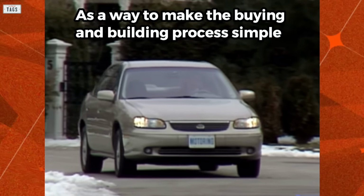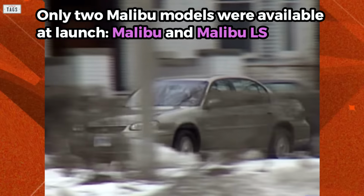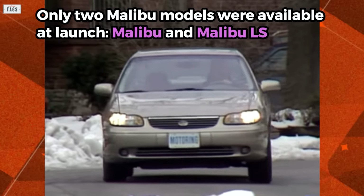As a way to make the buying and building process simple, only 2 Malibu models were available at launch, Malibu and Malibu LS.